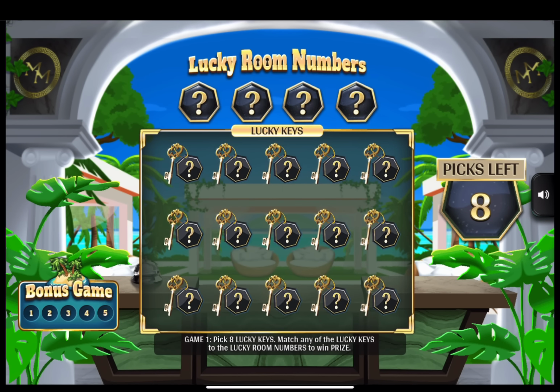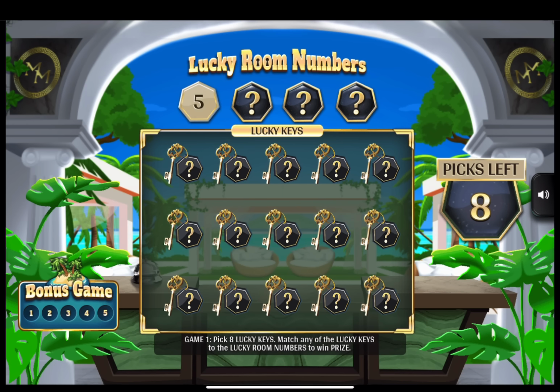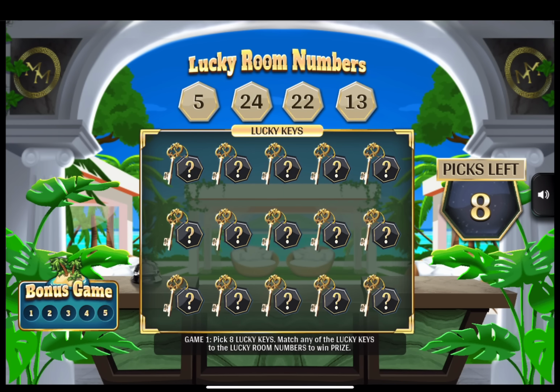So, pick 8 lucky keys. Match any of the lucky keys to the lucky room numbers to win the prize in this first game. So, the lucky room numbers are number 5, 24, 22, and 13. 8 of these keys need to be revealed.